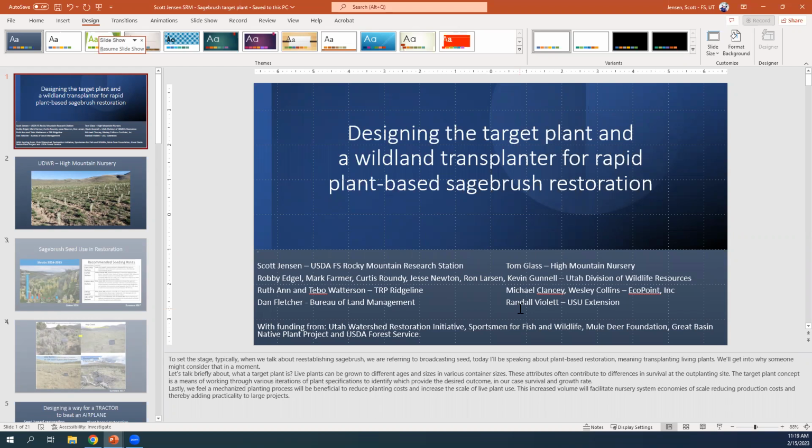And funding for this project has come from the Utah Watershed Restoration Initiative and a couple of sportsmen's groups, Sportsmen for Fish and Wildlife, the Mule Deer Foundation, and then the U.S. Forest Service and the Great Basin Native Plant Project.